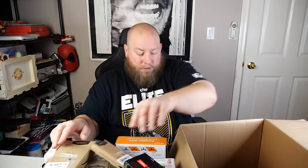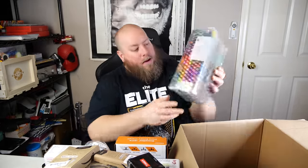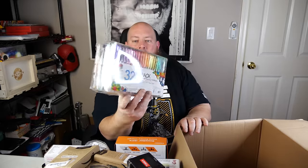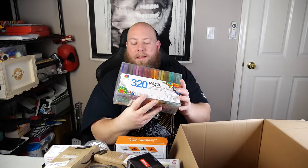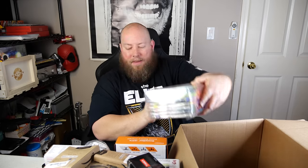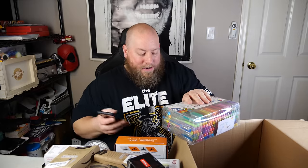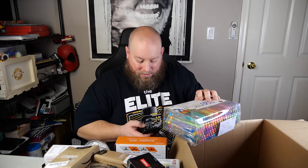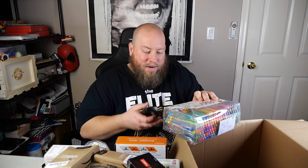Two more iPhone cords. Wow, this is a huge thing. 320 gel pens. I'm sure there's probably a couple in there that are missing. But yeah, 320 pack of gel pens. The barcode's actually not covered up. I'm kind of curious how much this thing sells for new, because I've sold gel pens before, but nothing this big of a package.